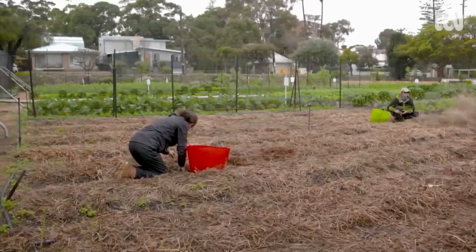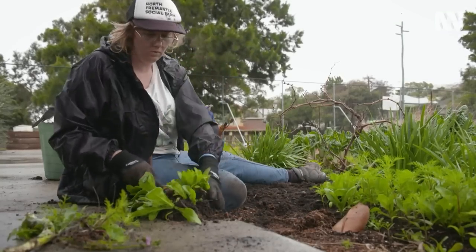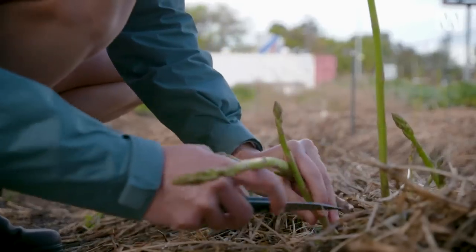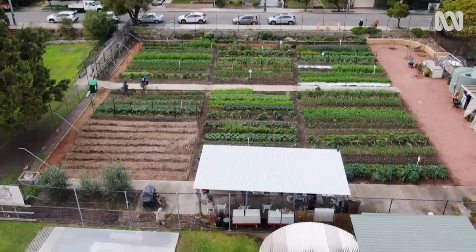It's grown from the love and input of the community. So we've got an amazing team of volunteers who are really dedicated and now really skilled gardeners. So they come along and help grow the veggies. It's about a third of an acre. So we've got 81 10-metre garden beds. And we grow about 30 different varieties of veggies.